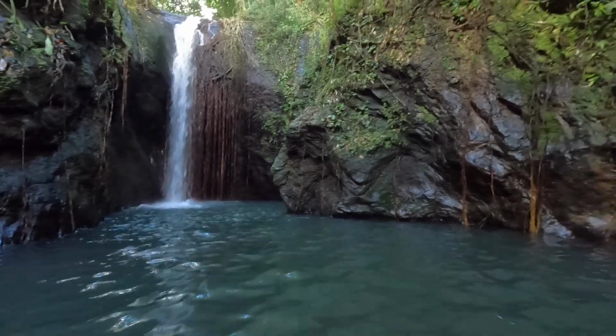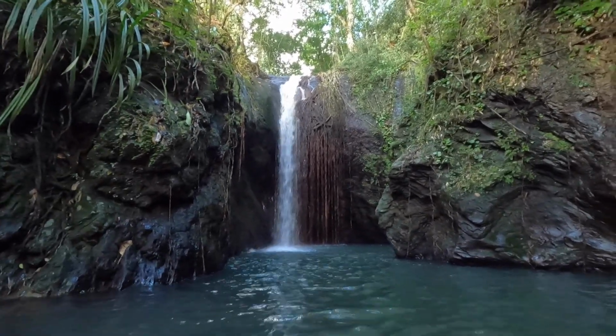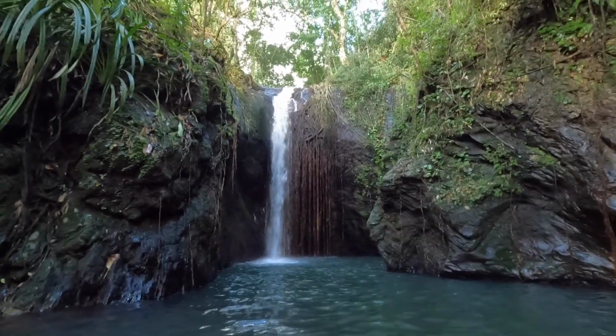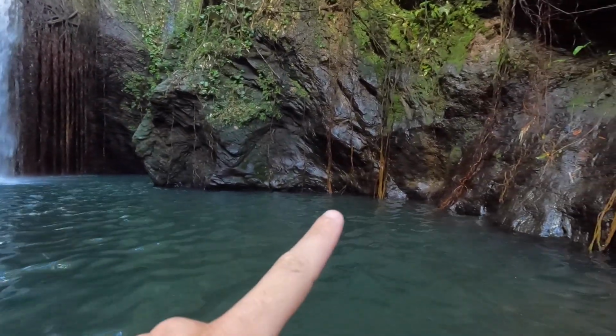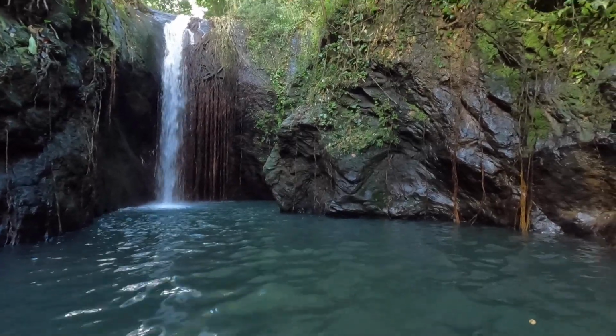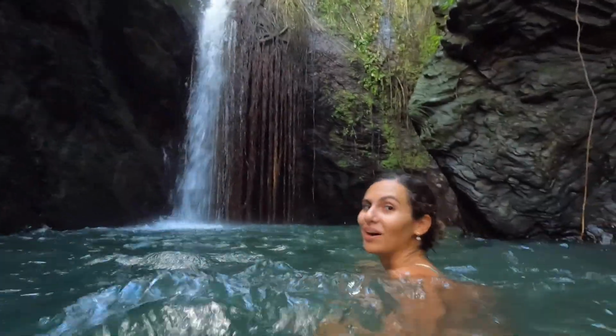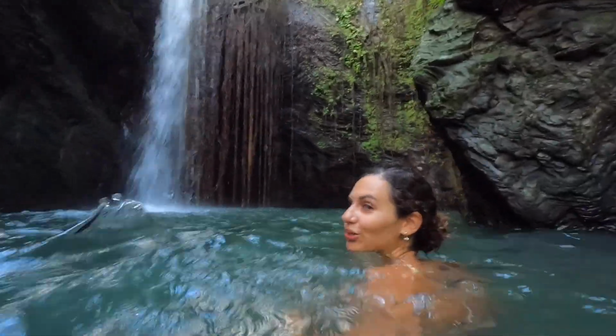So this third one is my favorite one of them all because it's kind of enclosed. You can see the roots of the trees there dangling down. Over here as well. And the guy just said, look at that, it looks like a face. A funny face. Yeah, this is my favorite. Yeah, mine too.